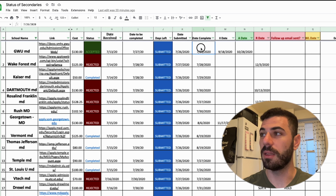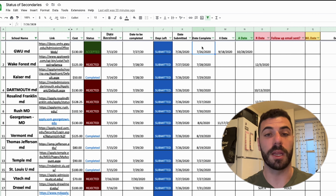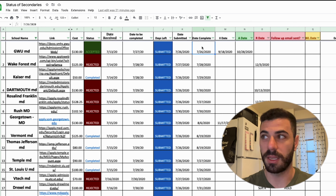The date submitted, the date completed. The date completed is when I got an email verification from the school stating that they had everything. The big three that they're looking for there are your transcripts, your actual secondary, and all of your letters of rec. Once they have all of that, then it's considered completed. Not every school will send out an email. It's on you to jump into the portal to make sure that you have everything set there.